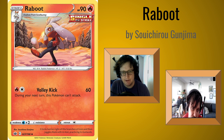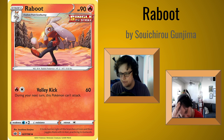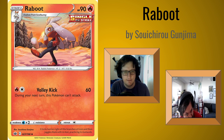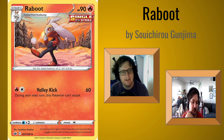A lot of these cards, I think, will take place in snowy environments because it's Chilling Reign, and it takes place on the Crown Tundra predominantly. So there's a lot of the Galarian legendaries and stuff. But yeah, Raboot. I freaking love this little angsty teen, and I would be just overjoyed if it kicked a snowball at me.